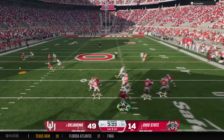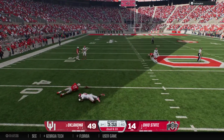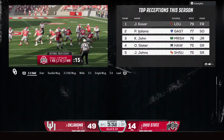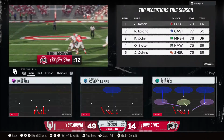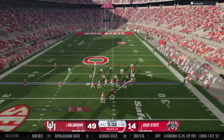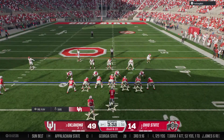On 1st and 10, looking to throw. Physical defending. That one falls incomplete. Brings up 2nd down. Man, Chris, I don't know if that was a bad read by the quarterback or a bad route by the receiver. They got to get this cleaned up before the next time they go through the air. Incompletion sets up a 2nd down.